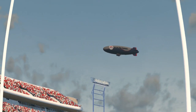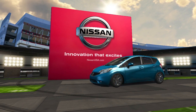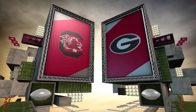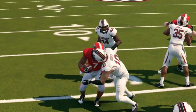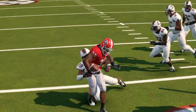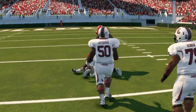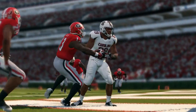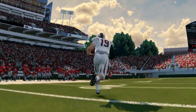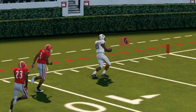Glad to have you with us in the studio for the EA Sports NCAA Football 14 Halftime Show presented by Nissan. Innovation that excites. Reese Davis and David Pollock here, completely locked in on that first half. Tied at the half, each team's move has been countered by the other. So far, nobody's been able to establish checkmate or really even generate much momentum. So what is the most important thing for the second half for one team to gain an edge in this game?